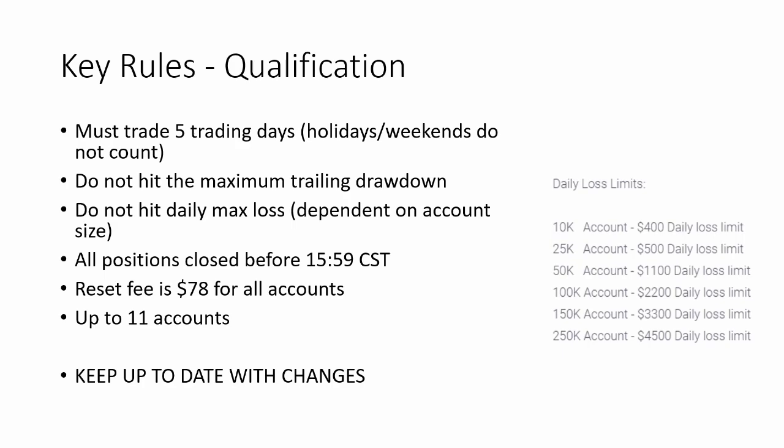Now what I do and what I know loads of people do is they hit the target using minis and then they take a 1 micro contract position, which essentially means that they can get in and out of it for a couple of dollars and it doesn't change the profit really on the account. But you need to make sure that you have actively traded on 5 days.